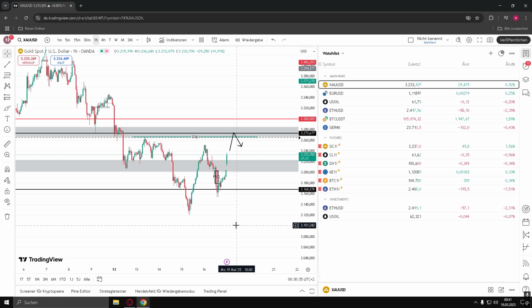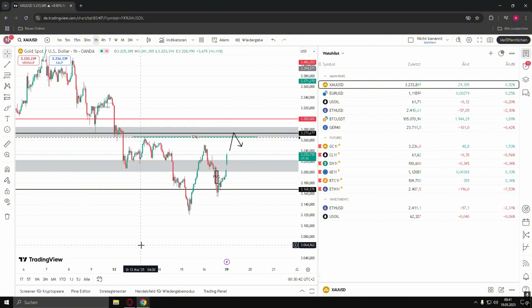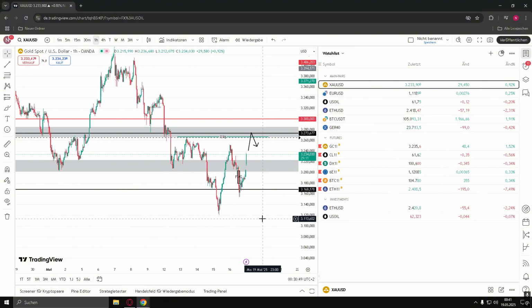Step 3. Learn and apply. Don't randomly open trades. Don't just guess. Study actual strategies. Either develop your own or test a proven one. Make rules. When will you enter a trade? Where do you place your stop loss? How do you take profits?